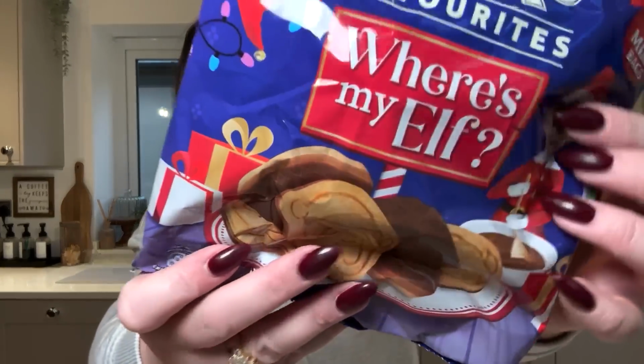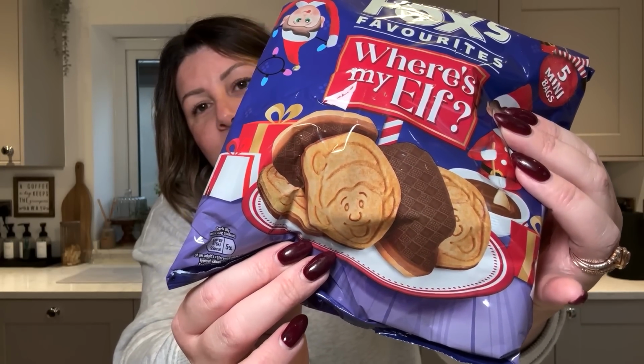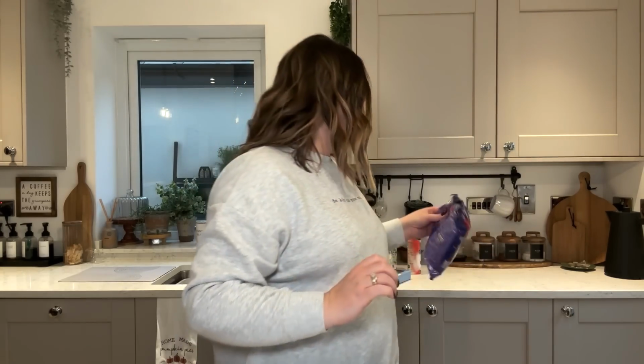They are elves, but again, I thought these are really cute. Just sticking out of the mug, a little chocolate biscuit, and you get 5 mini bags. They're nice and small, perfect for sticking in a hot chocolate. So I got some of those. Those were from B&M as well.